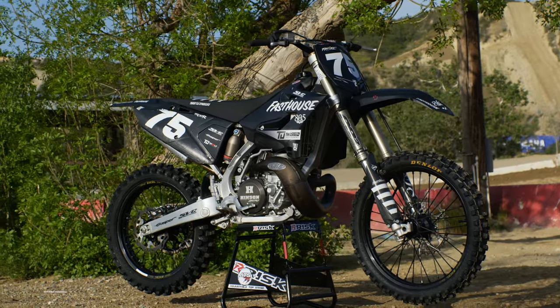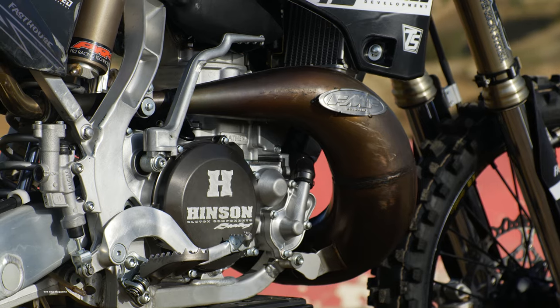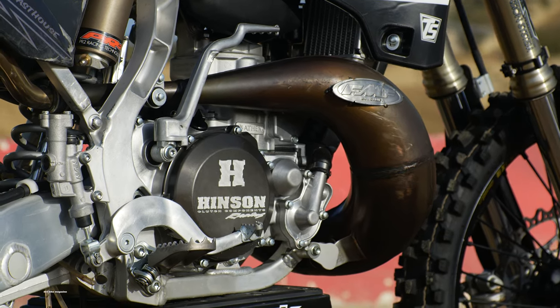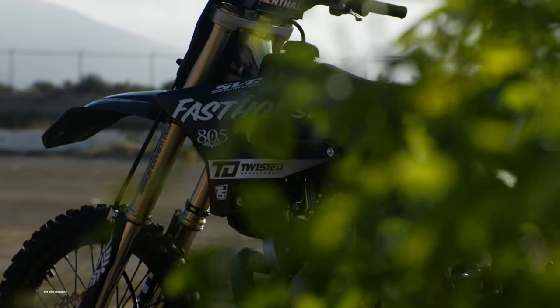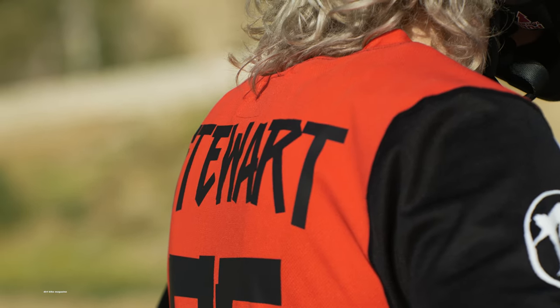Trevor had some issues in the first moto, going down and finishing seventh. And then in the second moto he came out and basically handed it to everybody. So it doesn't always mean you have to have the latest, greatest stuff on your motorcycle to go out and win races.